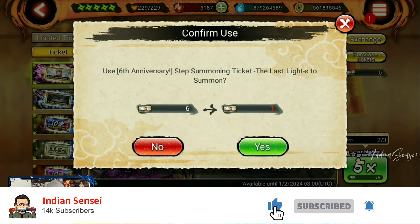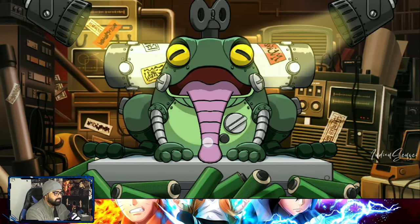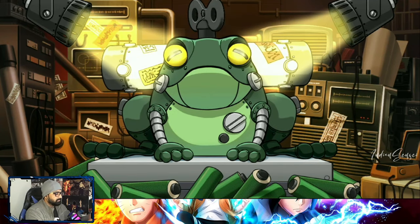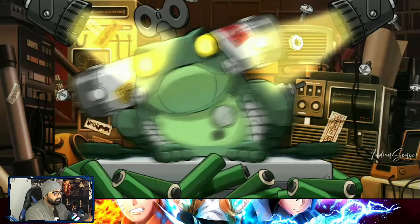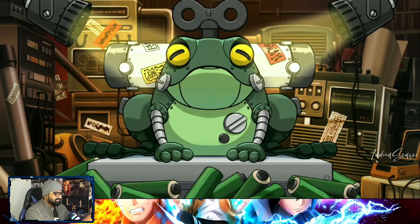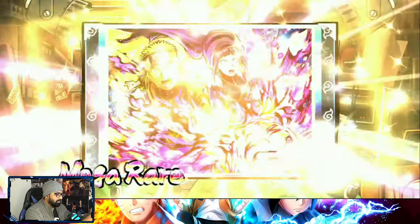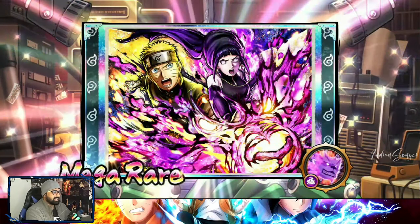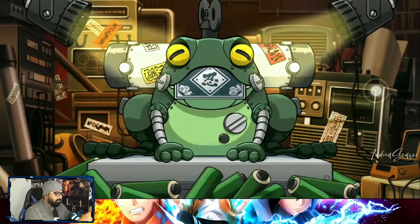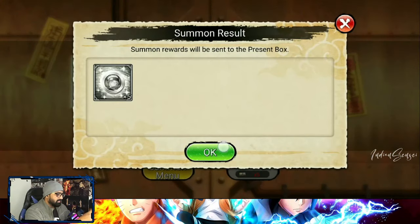Please Bandai, I beg you. Bandai, please. I have no idea if we are gonna get something. It's a 4-star. Not even of Naruto. Oh no. Doesn't look good. Yes! Yes! Yes! Now give me limit break as well, please. Yeah. Thought so.